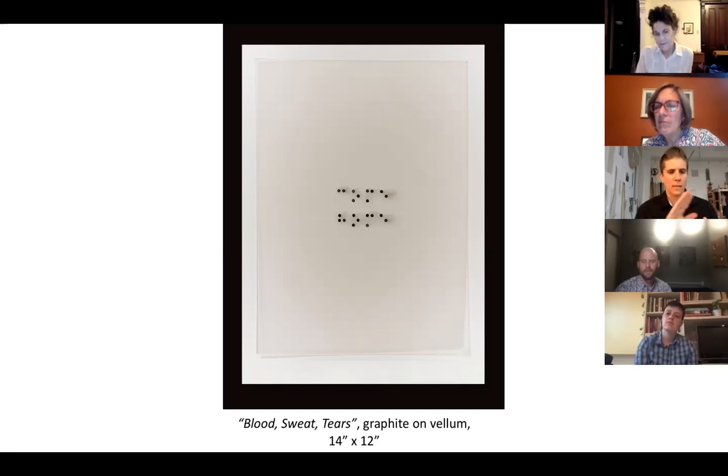I also liked that the smear created a kind of dimensionality to me, where it seemed like the dots were more sculptural, like the dots were coming forward, and the smear almost felt like a suggestion or something left over from the dots that was recessing into the paper or the vellum, and I really responded to that.